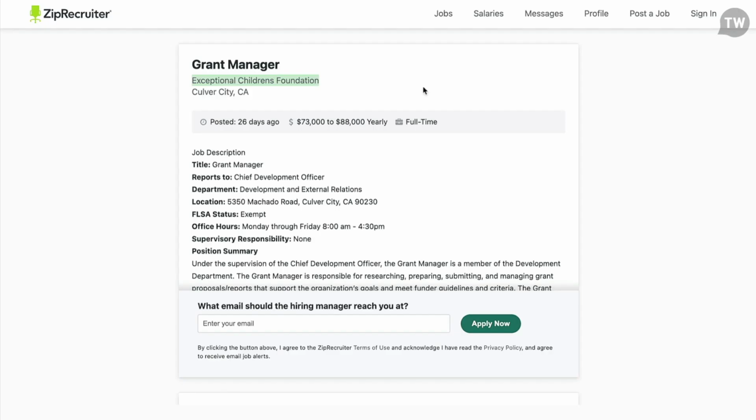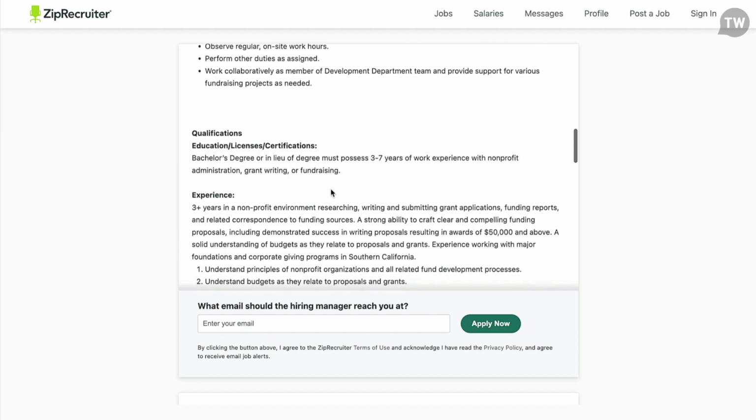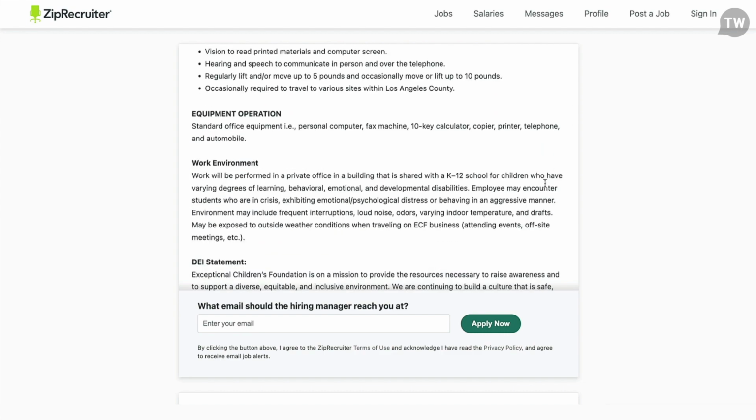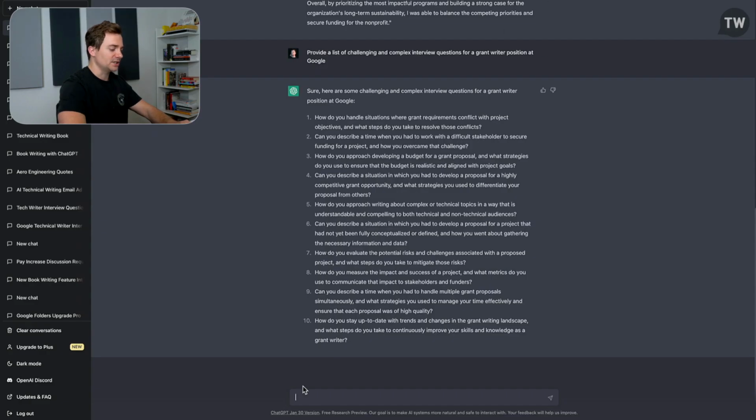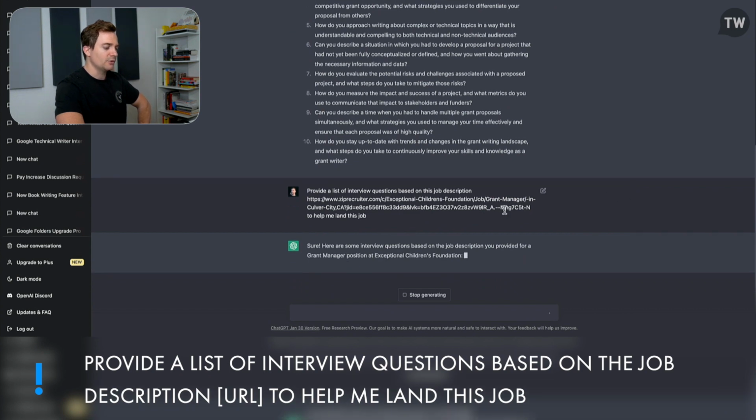So as you can see, there's a number of details here. Let's just go back real quick. We have essential duties and responsibilities, other duties, qualifications, experience, physical requirements, and much more. Now let's go back to ChatGPT and we're going to say, provide us a list of interview questions based on this job description. Help me land this job. There we go. Provide a list of interview questions based on this job description to help me land this job. And we just plugged in the URL.